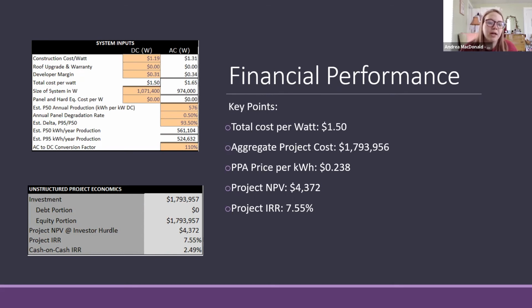And our PPA price had actually ended up being a lot higher than we had anticipated, but it's hard to be competitive with what Cheyney University already pays, because they pay a pretty low price already, and that gave us a project IRR of 7.55%, which was what we were aiming for, with the NPV of $4,372.